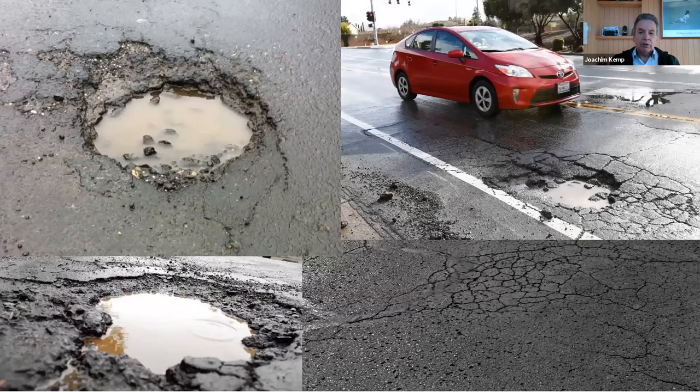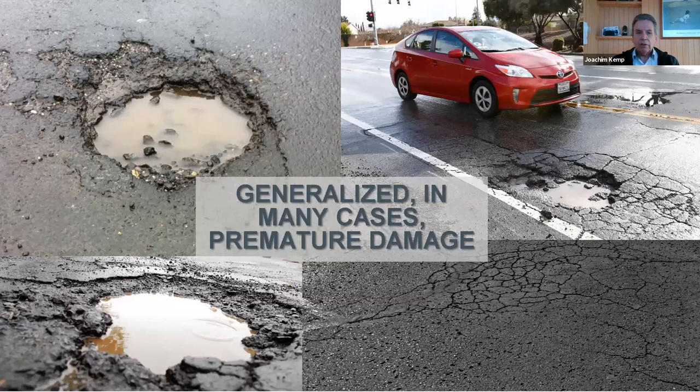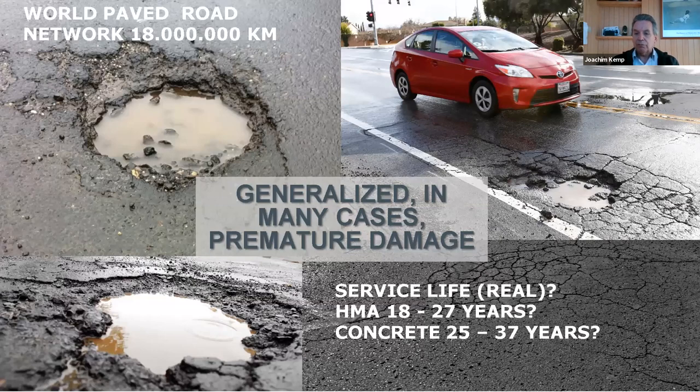Worldwide roads and highways present generalized and in many cases premature damages. The world paved road network amounts now to 18 million kilometers, and considering an effective service life of, let's say, 18 to 27 years for hot mix asphalt structures and 25 to 37 years for concrete pavements, the reconstruction of the complete network every 20 or 40 years is required. Or expressed differently, we will have to construct between 500,000 and 1,000,000 paved road kilometers every year. That is hardly a sustainable situation.